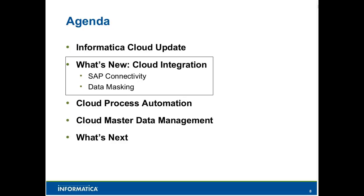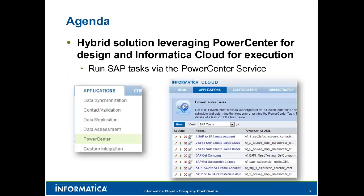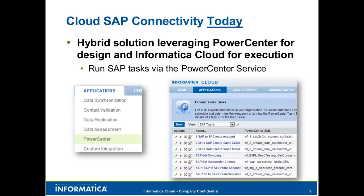We're going to do a detailed demonstration of some new SAP connectivity, as well as go through some of the highlights of what's new in the cloud integration service. So let's talk about SAP.